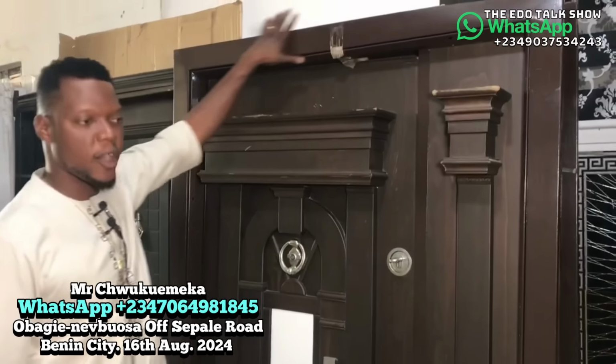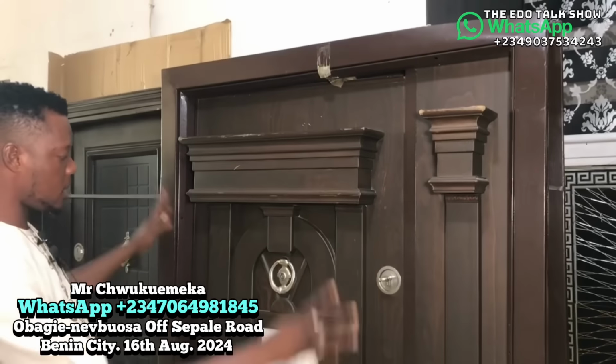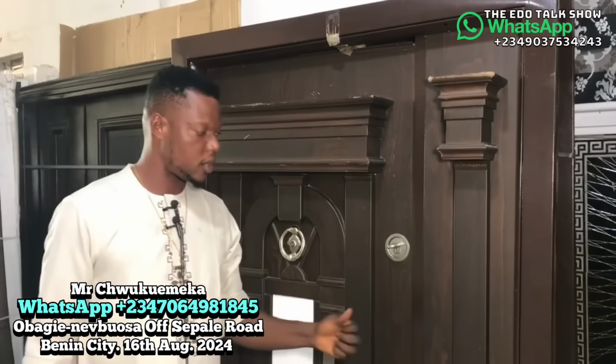The frames are iron. So I give you guarantees. Only this pillar is made of strong wood.